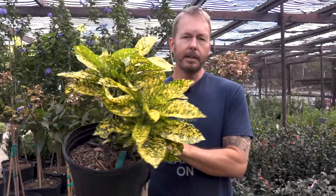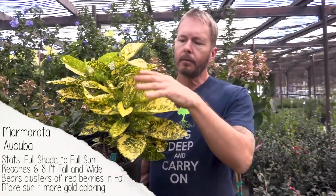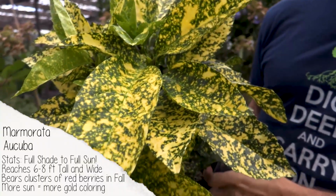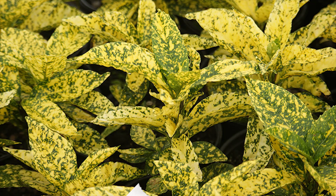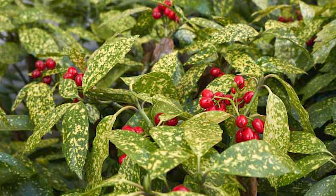All right, next on the list we have Aucuba. This one's called Maranta. Just truly, truly amazing foliage color. You can see there that beautiful speckling of green and buttery yellow, and loves shade. Another shade tolerant variety that, with this beautiful, elegant foliage, will really pop out a dark spot in your garden. So try to put some room in your landscape plans for one of these bright, brilliant beauties. 6 to 8 foot, so we're in that medium size category.